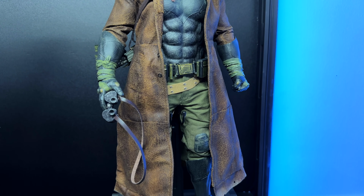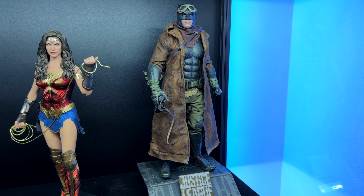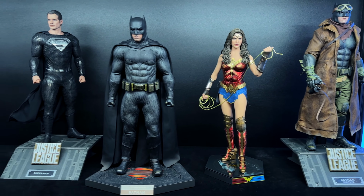It's a different look to Batman, one that we're not used to seeing. And that nightmare scene was just so badass in the movie. That's one of my favorite scenes in any superhero movie, that Nightmare Batman. And you just don't see him with a trench coat. So there you have it.